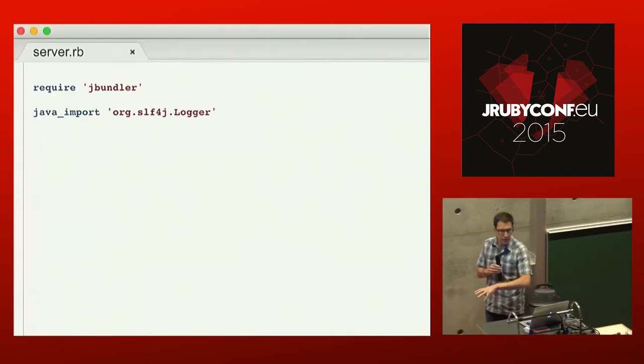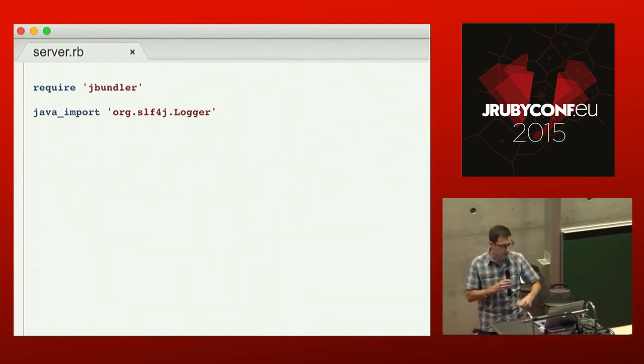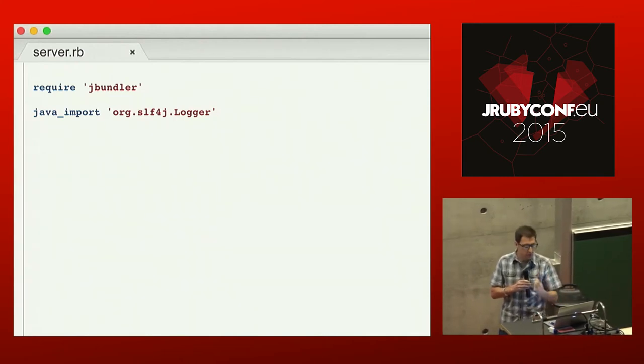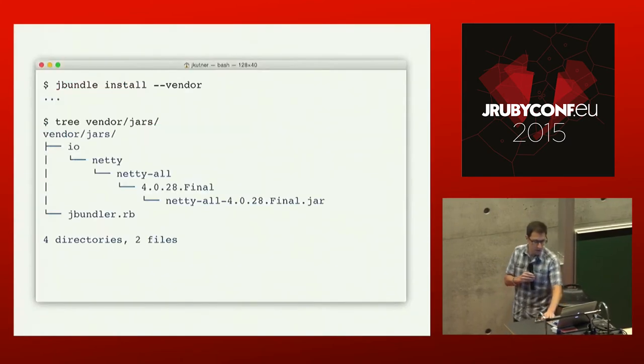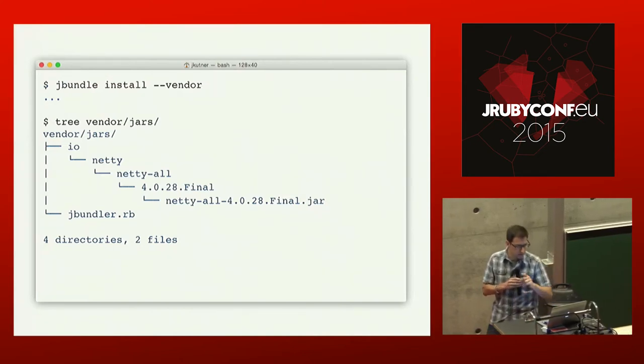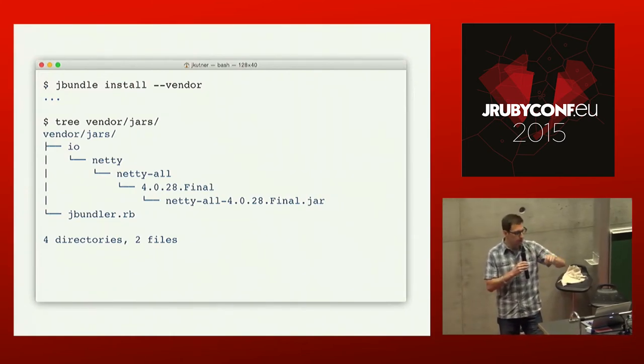Once you have that set up, then somewhere in your application you require JBundler, and then you can Java import these classes very easily, and keeping those jar files managed in the proper way. And of course, you can vendor the dependencies too. As you can see, it puts the jar files there under vendor jars, very similar to as we saw this morning with Gradle, putting them under, I think, build libs.